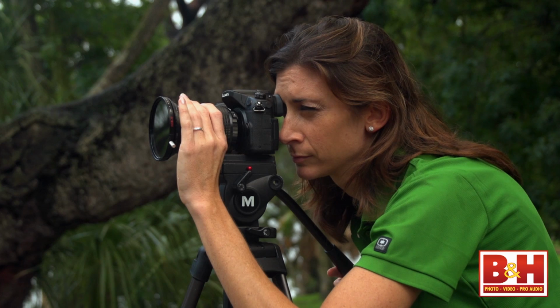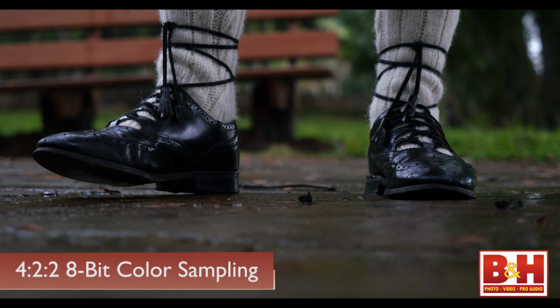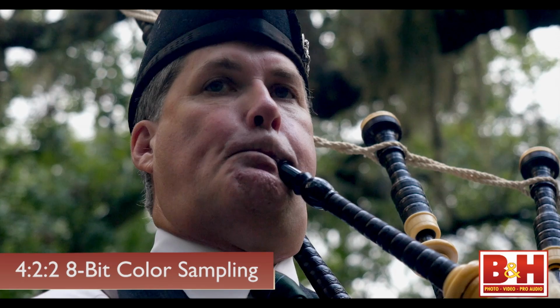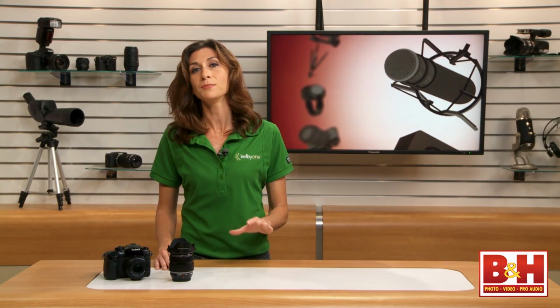This camera is capable of professional video capture and output. All internal video is captured at 422 8-bit color sampling. Now for many, that image will look outstanding, but it can be a bit of a downer for professionals who are used to working with 10-bit capture.